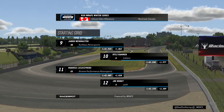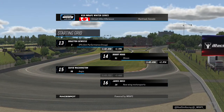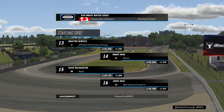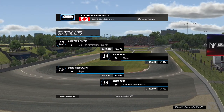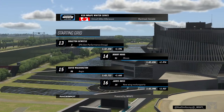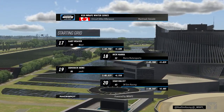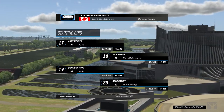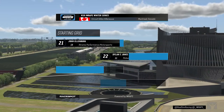Reese Lichnitsky in the 03 and Joe Berge in the 4 line up 11th and 12th. They're hoping for some good results here. Braxton DeWeese and Bobby Krug. Krug finished towards the end of the field last time, hoping for a good road result. David Washington and James Ross, 15 and 16. Looking back, Gary Weaver, highest he started so far this season, in 17th. 18th for Nick Mara, Dominic Cow is in 19th, and Shane Kylist in 20th.